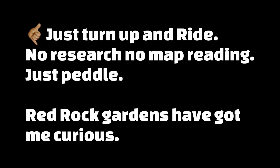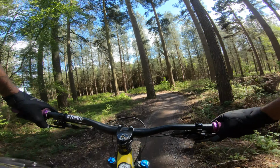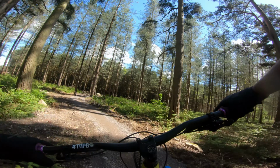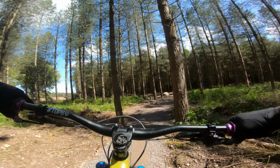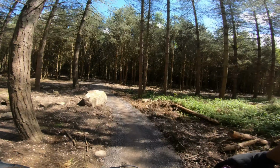Okay, so back on the blue again. I didn't think we were gonna have to do this again, but seems there are new features within the blue. So we stuck to the smooth gravelly trail last time round. This time we're gonna take the red options. I didn't see any red signs, if they are red.